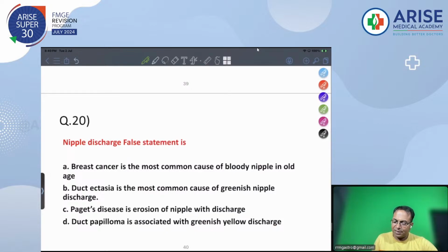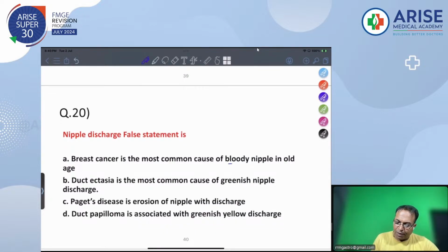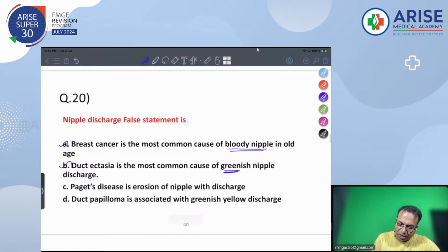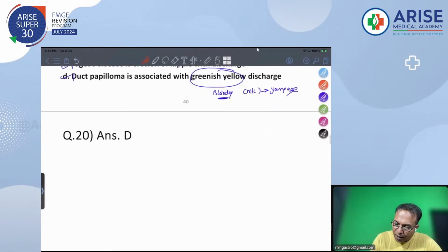Nipple discharge related question. Breast cancer is the most common cause of bloody nipple discharge in old age. Most common cause of bloody nipple discharge in old age is breast cancer. True. Duct ectasia is a common cause of greenish discharge. Paget's disease is erosion of the nipple with discharge. Duct papilloma is associated with greenish yellow discharge, which is wrong. Duct papilloma is associated with bloody nipple discharge. So the most common cause of bloody nipple discharge in young age is what? It is duct papilloma.